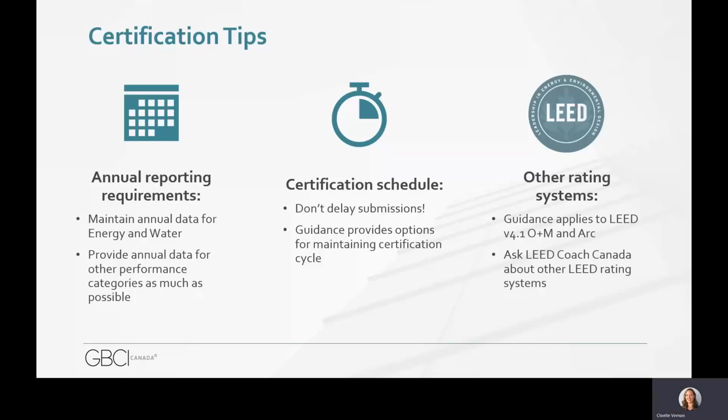The guidance we're talking about is specific to LEED version 4.1 O&M projects using ARC for recertification or for certification. If you have questions about another LEED project, including LEED Canada, EBOM 2009, or LEED version 4 O&M, reach out to LEED Coach Canada and we'd be happy to help.